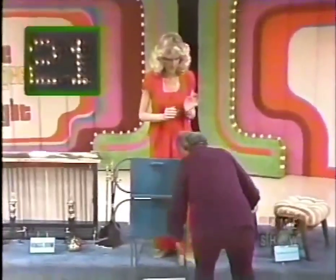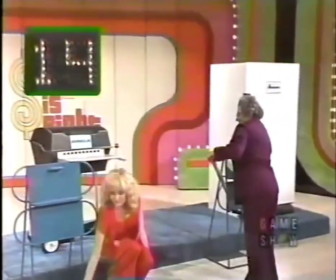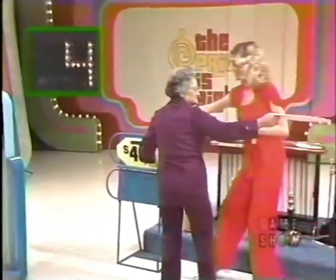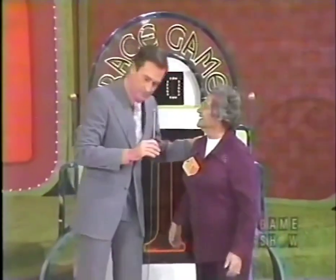Lena, 22 seconds. Don't worry about picking them up. They'll pick them up. Oh, she didn't have it in the right place. She has to pick it up. Hurry up, Lena. 12 seconds. 8 seconds, Lena. Get them in place. Hurry. 4 seconds. All right, she'll put that at the end and pull the arm. No, the arm's over here, Lena. One right. Well, now, that's better than nothing.